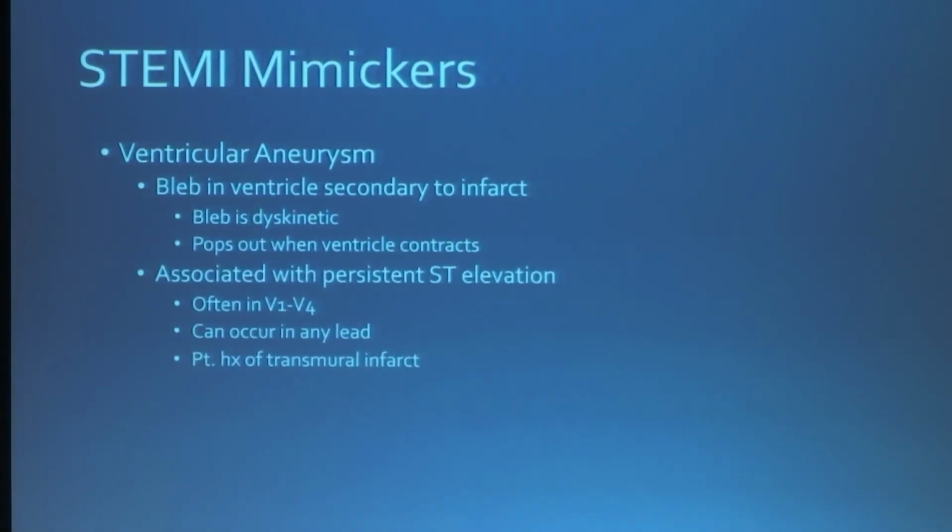Ventricular aneurysm. Okay, after you have an MI, you got an area of dead tissue. It's still somewhat elastic, but it begins to develop a bleb. Just a ballooning outward of that weak spot in the ventricle. That bleb, that weak spot, is dyskinetic. It means it doesn't contract. So when the ventricle contracts, the bleb pushes out like any balloon would. You know, fill it with air or water, and you squeeze it and it pops outward.